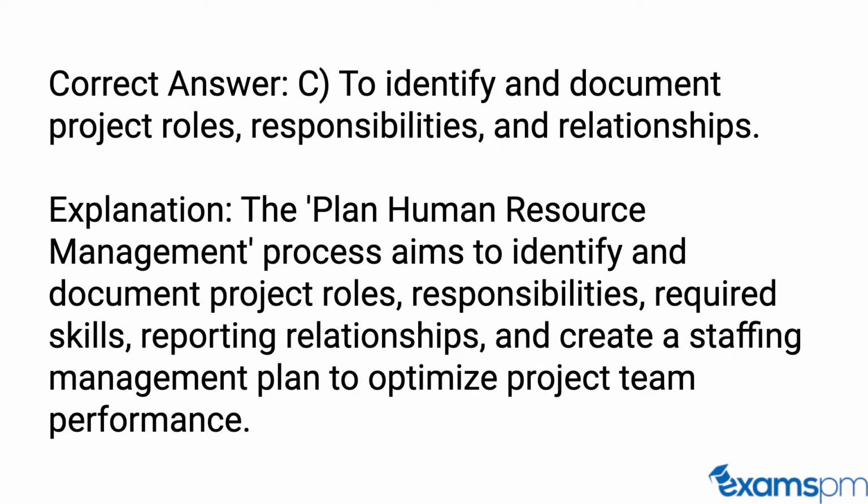Correct answer, C. To identify and document project roles, responsibilities, and relationships. Explanation: The plan human resource management process aims to identify and document project roles, responsibilities, required skills, reporting relationships, and create a staffing management plan to optimize project team performance.